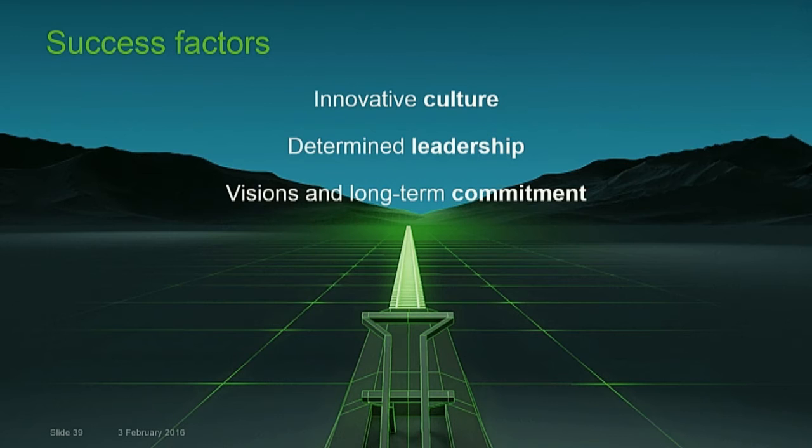Any new product development needs to be governed by a determined management with visions and long-term commitment for these complex design and development tasks that we see in our business. And I think Eltek has this kind of leadership.